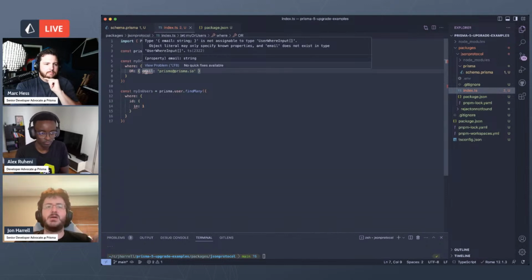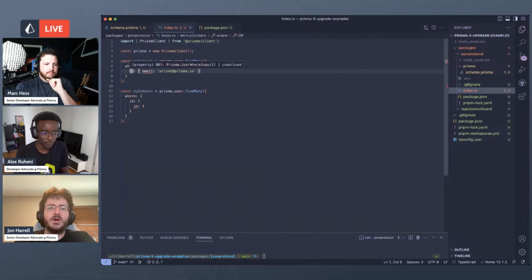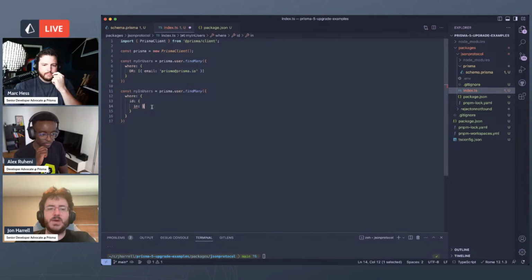So we can see here the error is not assignable to type user where input array. And then or says it only takes a user where input array or undefined. So if we come here and we say, okay, let's make it an array, TypeScript's happy, Prisma's happy. We come down here, same thing. ID is in just the number 1, the ID 1. If we wrap that in an array, Prisma's happy. We have everything good.